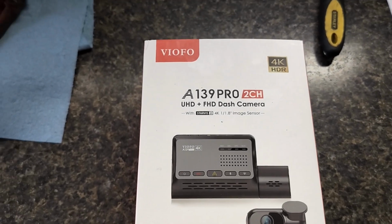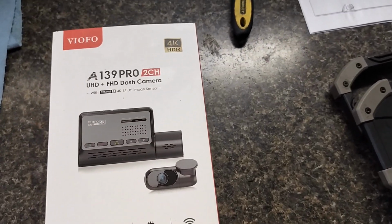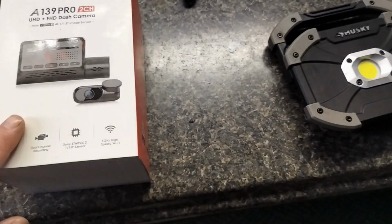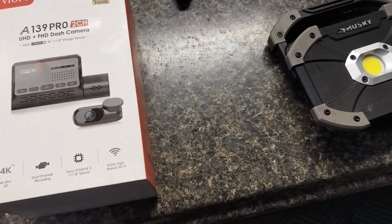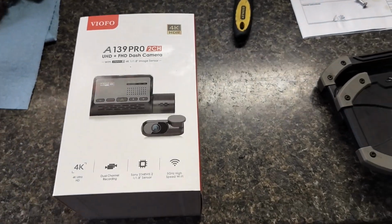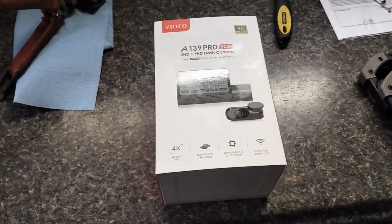Well, I did some research and I decided, this is a trial, but I decided I'm going to go with something a little bit different than everybody else probably is out there. So let me show you what it is. So here it is. It's put out by VIOFO. It is the A139 Pro dash camera. This says 2-channel, but I've actually got a 3-channel one. I've got another camera, but what I decided to do was go with a dash camera setup that is constantly recording, and then I can just hit a button and save the recording if there's something that I like.